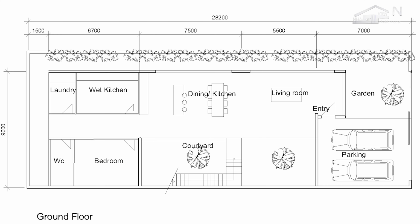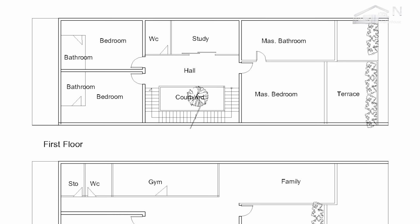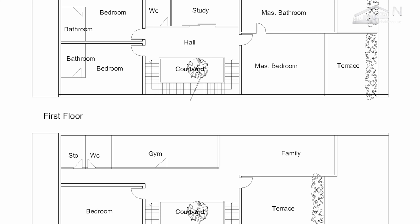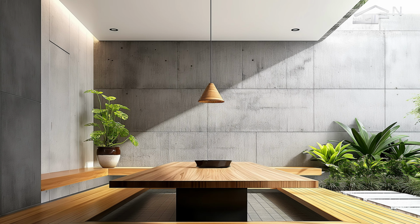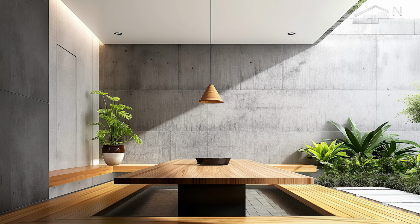The ground floor includes an open-plan living area and a modular kitchen. Upstairs, the first floor hosts spacious bedrooms with private balconies, while the second floor is dedicated to a luxurious master suite and a home office.